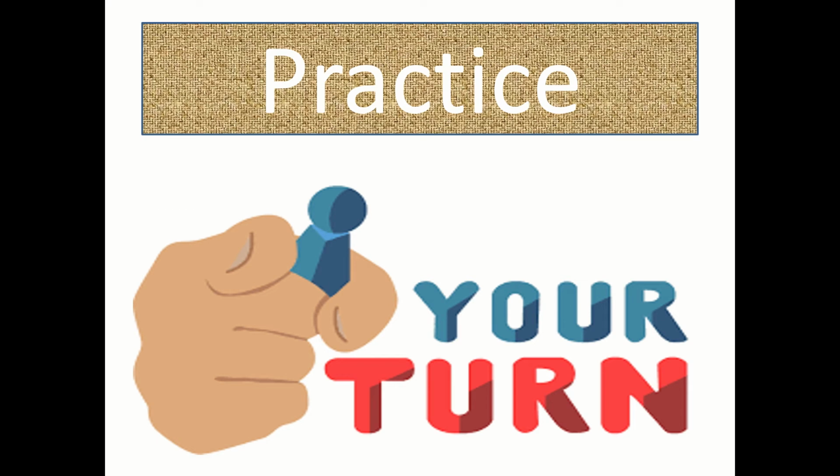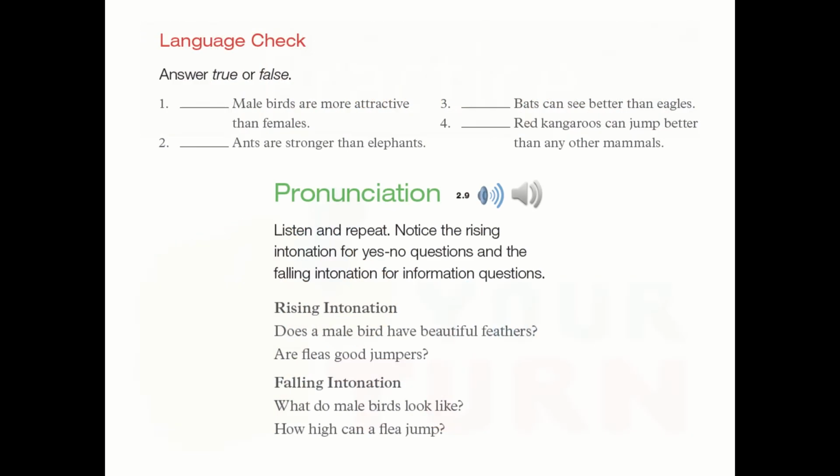Okay, that's it. Now, let's try to practice. I have here some questions about what you have heard. For question number 1, just answer true or false. Number 1, male birds are more attractive than females. Just write true or false. Number 2, ants are stronger than elephants. True or false. Number 3, bats can see better than eagles. True or false. And number 4, red kangaroos can jump better than any other mammals. True or false.